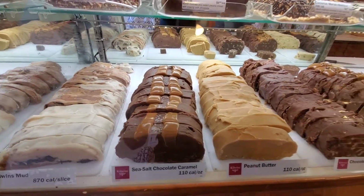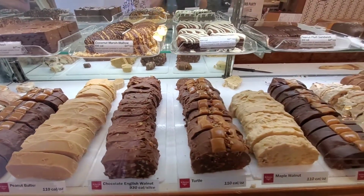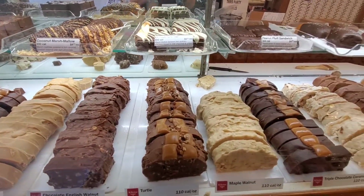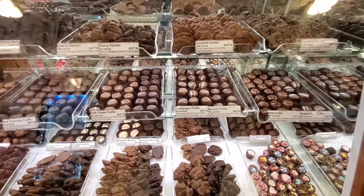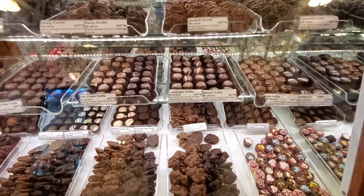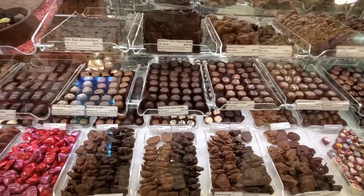It smells amazing, and we're going to be trying some shortly, so we will let you guys know what we think of this delicious fudge in just a little bit. Here's some of their chocolates. They do sell them by the pound. You could probably get them by the half pound if you ask really nicely.